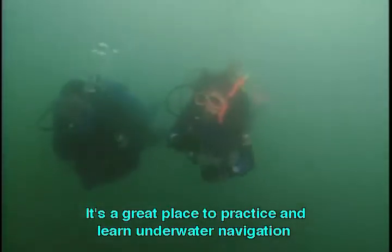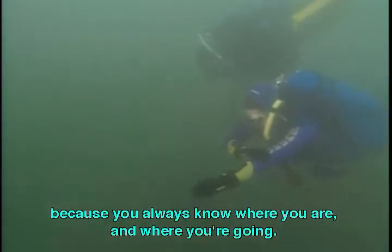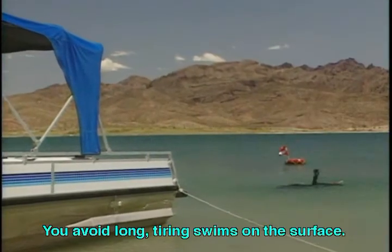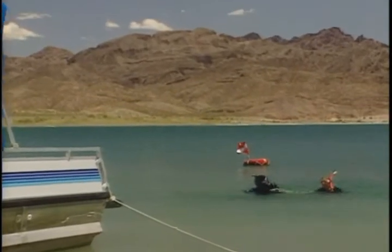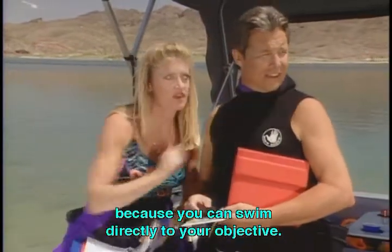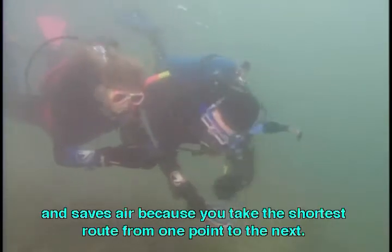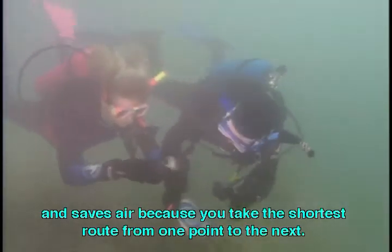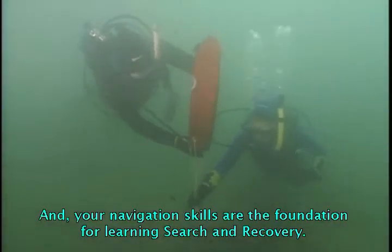It's a great place to practice and learn underwater navigation. When you're skilled in underwater navigation, you reduce your stress and relax more because you always know where you are and where you're going. You avoid long, tiring swims on the surface. And you plan your dives more effectively because you can swim directly to your objective. Underwater navigation helps you and your buddies stay together and saves air because you take the shortest route from one point to the next. And your navigation skills are the foundation for learning search and recovery.